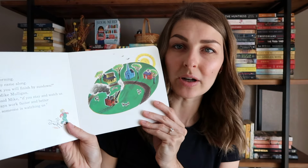I found Mike Mulligan and His Steam Shovel by Virginia Lee Burton. This is the author of The Little House, which I really enjoyed reading. Again, Finn is a little bit young for this kind of book because it has quite a lot of storytelling, but I'm sure when he's a bit older he will really enjoy that.